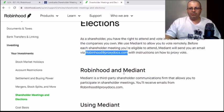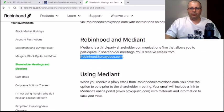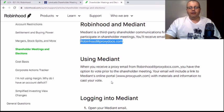Down here then, Robinhood and Mediant. Mediant is a third-party shareholder communications firm that allows you to participate in shareholder meetings. You'll receive emails from Robinhood at proxydocs.com, which is right here, guys. Again, I think it's really key that you go through your spam folder and check it. So using Mediant, when you receive the proxy email from Robinhood at proxydocs.com, you have the option to vote prior to the shareholder meeting.